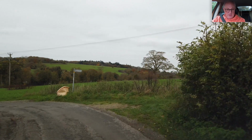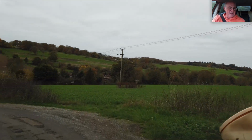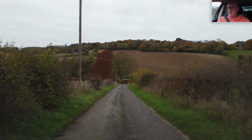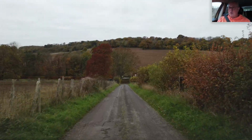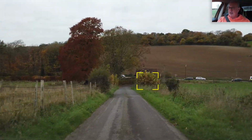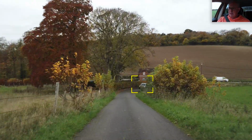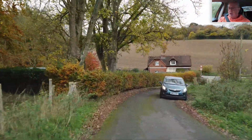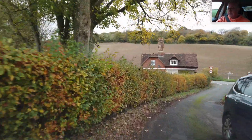Wild grouse, are they? Wow, look at the colours. Autumn is lovely, but we've not had any sunshine.